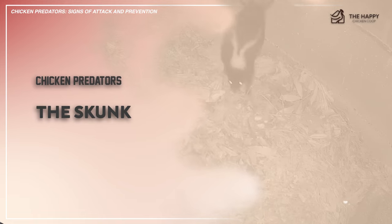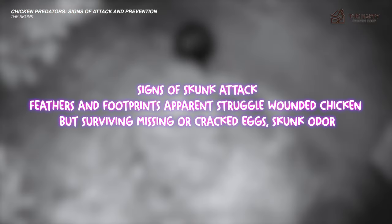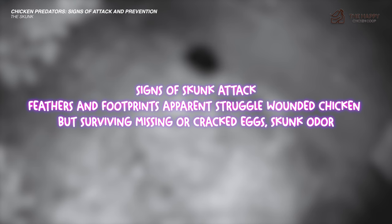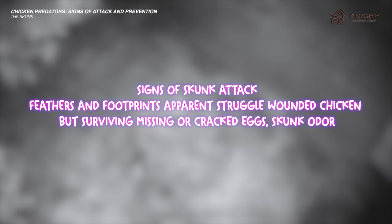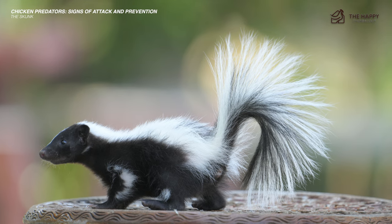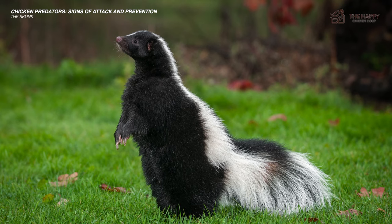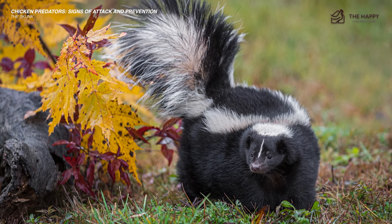As far as the signs for a skunk attack, you would see feathers and footprints, an apparent struggle just like the possum, and a wounded chicken again, they may have survived, and missing or cracked eggs. But the most apparent sign that you wouldn't necessarily see but you would smell is the skunk odor. As with possums, skunks are more scavengers than hunters of chicken. They are, however, very interested in chicken eggs and have been known to pluck eggs or chicks right from under a hen sitting in her box.